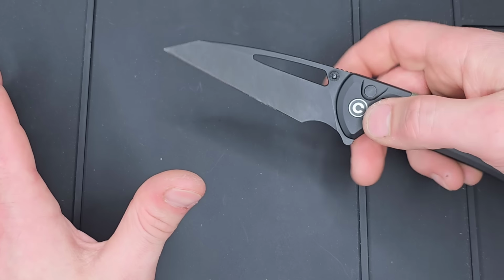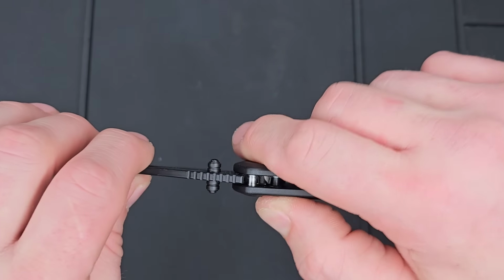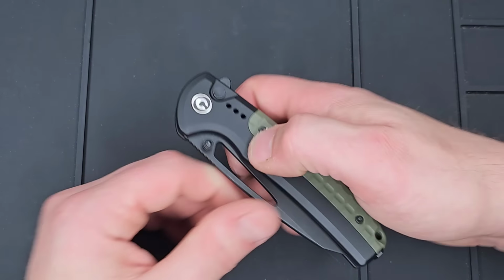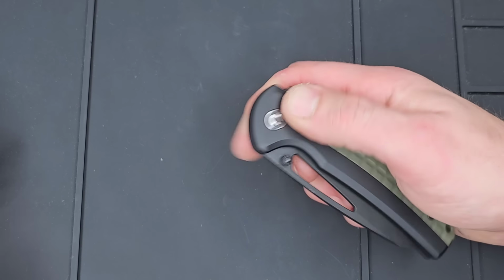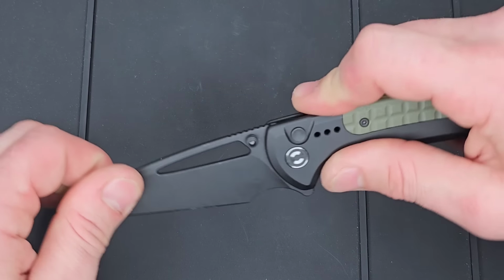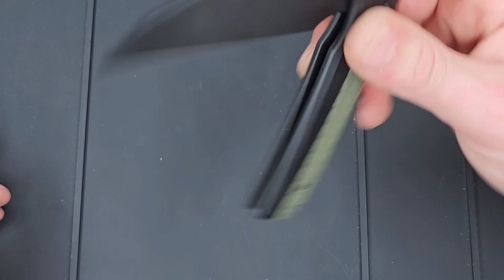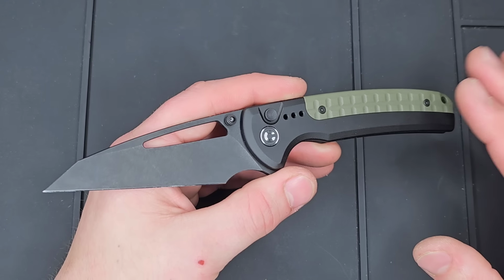You can use it for utility cuts. The button lock is a conventional button lock, but CIVC or WE Knife Co. is the best at button locks. Hands down, I can't think of another company that does them as consistently or as well as WE Knife Co. or CIVC. This thing is rock solid. I mean, like a damn vault. I have many of their button locks, and all of them are rock solid.